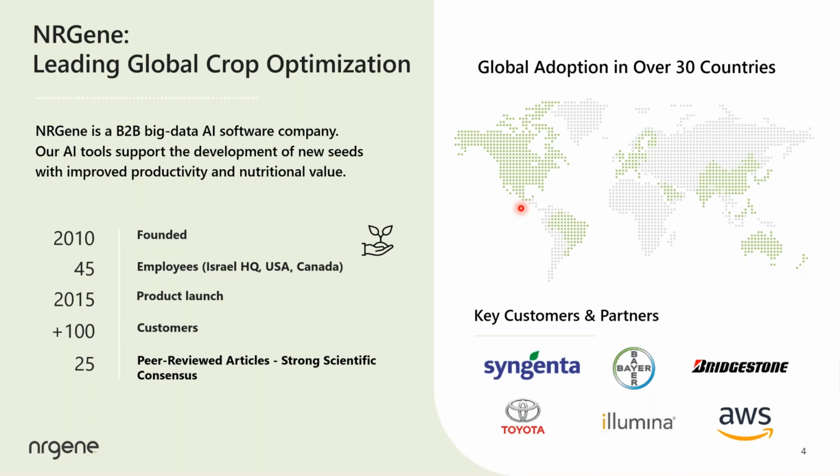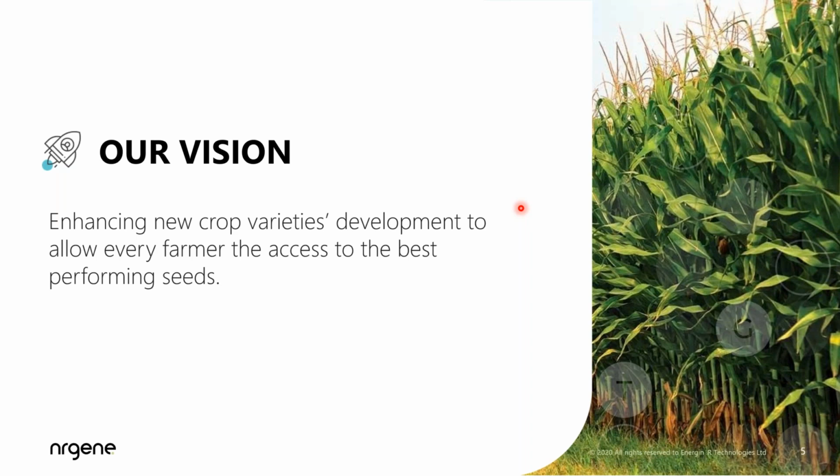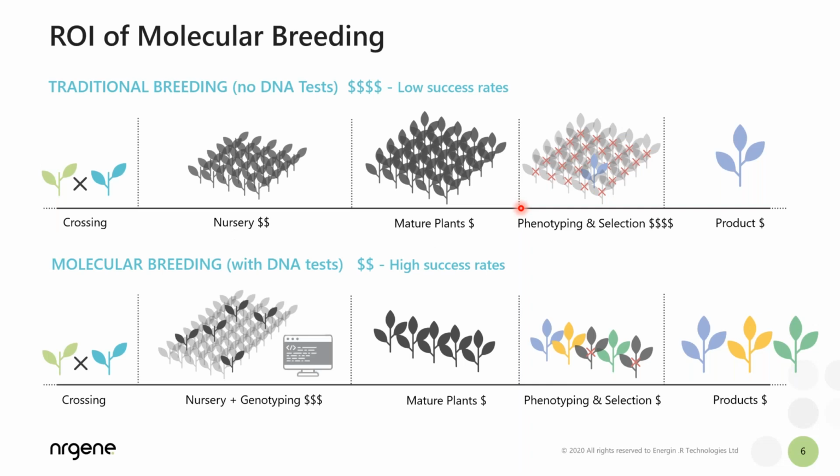So a little bit about Energen. Energen is a big data company. We've been around for around 10 years. We have a little short of 50 employees. Most of them, the R&D and headquarters, are in Israel, and we have subsidiaries in the US and in Canada. We have a bunch of customers. We've been published quite a lot recently, and on the right side you can see a few of our strategic customers. Our vision is to enhance agriculture performance for our customers, to achieve an increase in nutritional value and secure food supply, or agriculture supply in general.